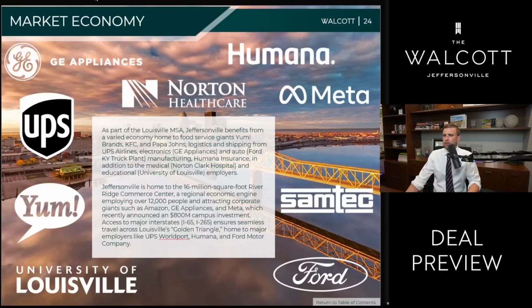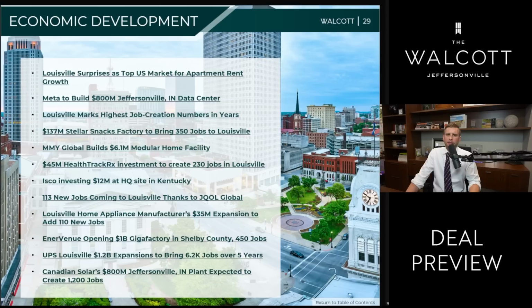Tons of manufacturers. $1 billion solar panel facilities opening up in Jeffersonville. Meta just announced an $800 million data center. The list goes on, and we've compiled a list that I highly recommend on the investment deck. Check out some of these economic development articles. The job growth in Jeffersonville and Louisville is just absolutely going gangbusters right now.